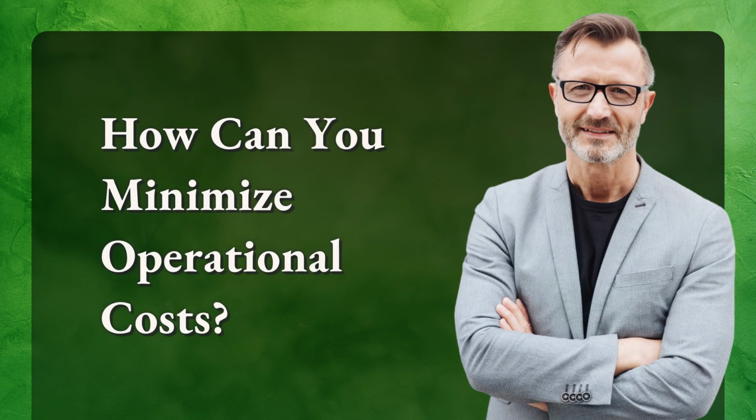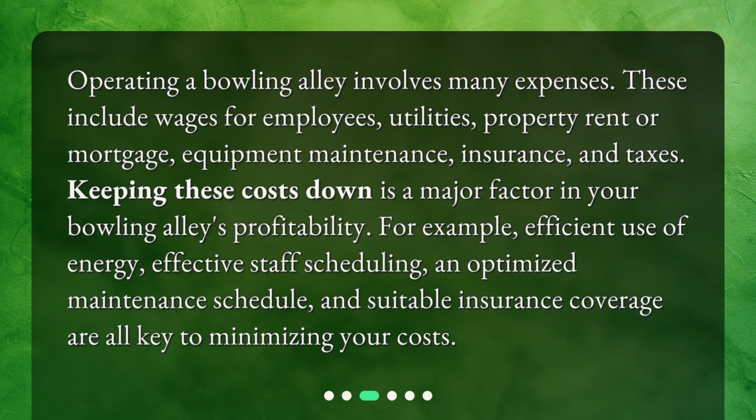How can you minimize operational costs? Operating a bowling alley involves many expenses. These include wages for employees, utilities, property rent or mortgage, equipment maintenance, insurance, and taxes. Keeping these costs down is a major factor in your bowling alley's profitability. For example, efficient use of energy, effective staff scheduling, an optimized maintenance schedule, and suitable insurance coverage are all key to minimizing your costs.